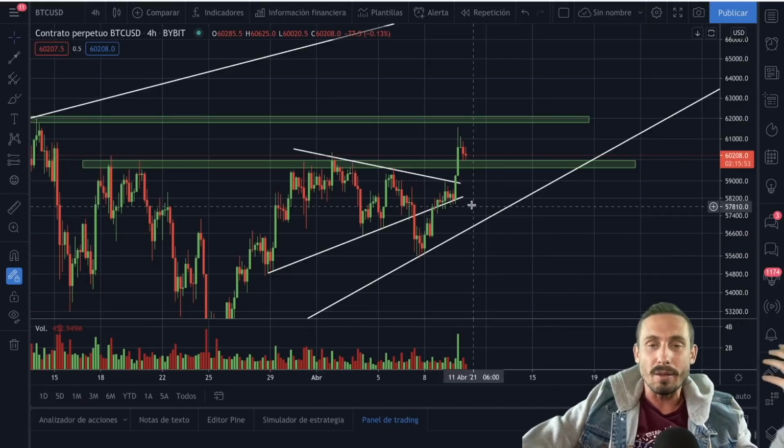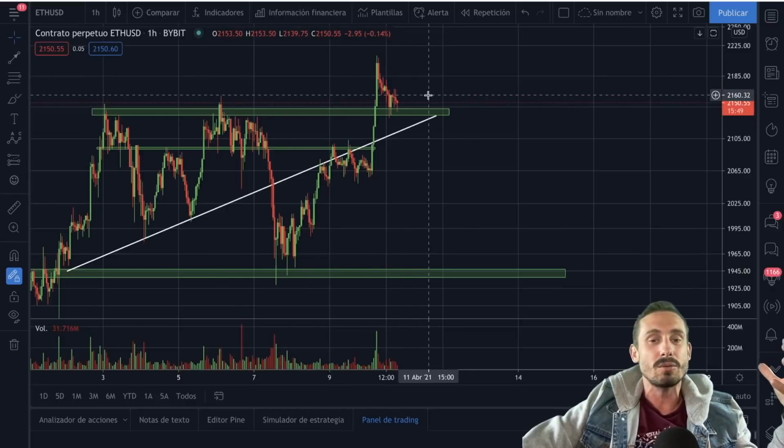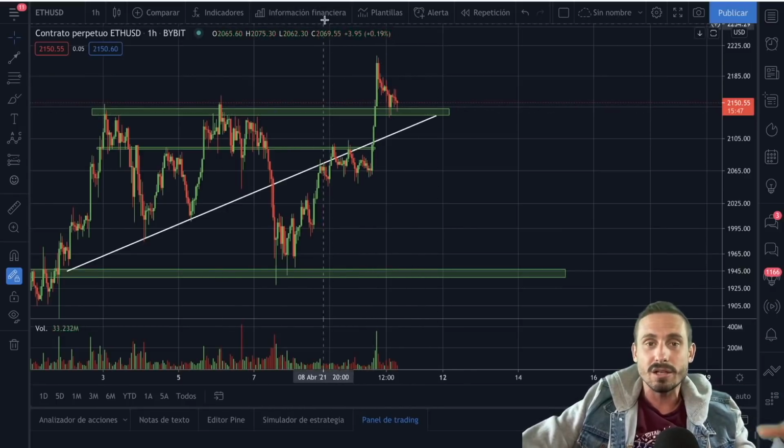Also, we'll be checking out the Bitcoin price breaking major resistance. Also, Ethereum breaking major resistance. Will this hold as support? We're going to discuss some different levels.